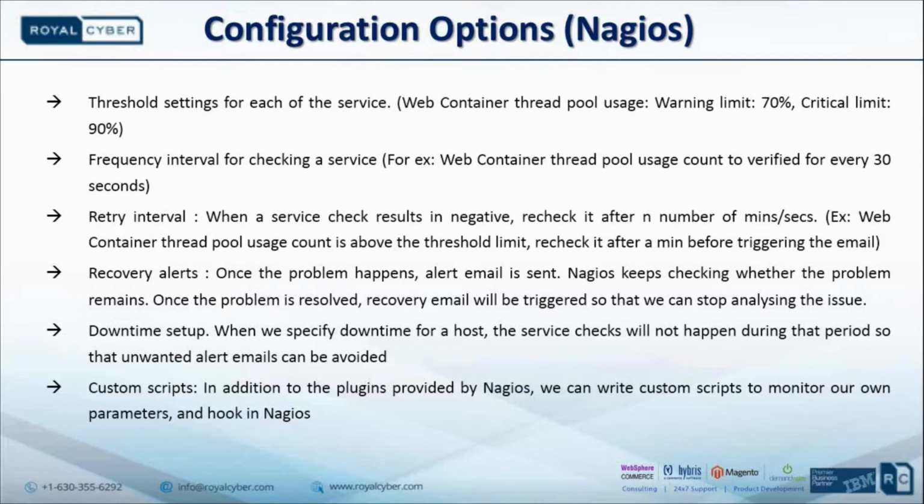Then you can also create a downtime setup. When you configure downtime in Nagios, if your machines are down, Nagios will not generate any alerts. This is most visible in production environments where people work on late night deployments and the machine goes down. So here it will also add value to your system.